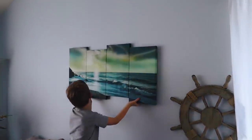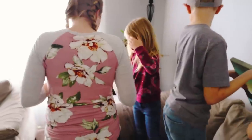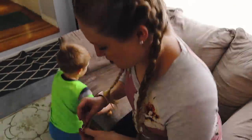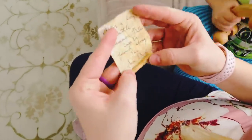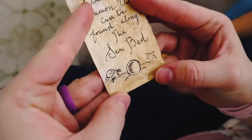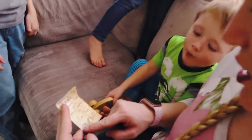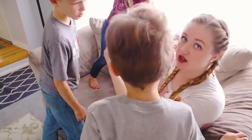There's nothing. Oh, were you looking under the pictures? See? Oh, that's a smart idea, actually, to look behind the pictures. Where's that note? After a long battle, cannonballs can be found along the seabed. There's Patrick and Mr. Krabs. And I think that is Patrick's house too. The rock. Just kidding.